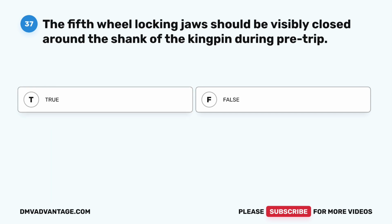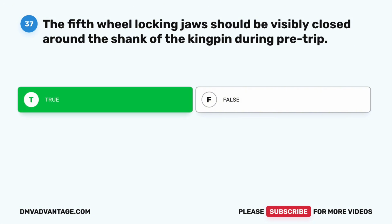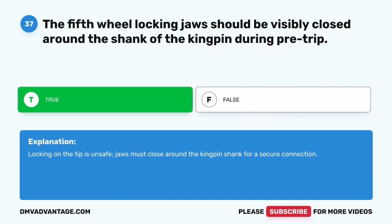Question 37. The fifth wheel locking jaws should be visibly closed around the shank of the kingpin during pre-trip. True or false? True. Locking on the tip is unsafe. Jaws must close around the kingpin shank for a secure connection.